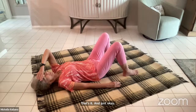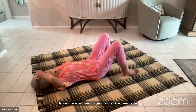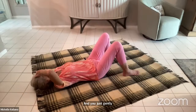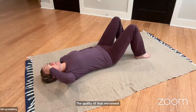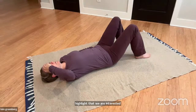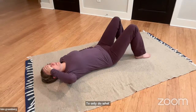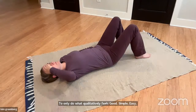That's it. And bring your left arm down and bring your right palm to your forehead. Your fingers pointed this time to the left. And just slowly, that's right, and your elbow is away from the floor. And you just gently roll your head to the left. But the moment that you feel, oh, the quality of that movement changed, or I have to press a little harder, you come back. Okay? So, and this is to highlight that we are interested throughout what we do today to only do what qualitatively feels good, simple, easy. All right. Bring your right arm down.